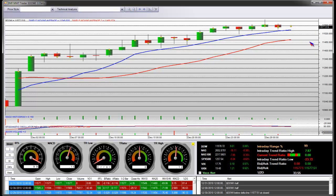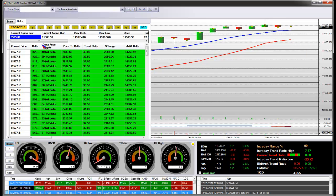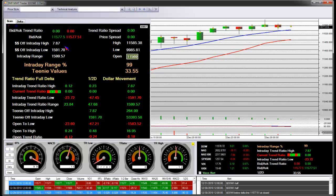We're looking for a big red bar. We're looking how you break down, you descend mathematically in your brain, meaning that everything that you're taught in here, everything about the bid and ask trend ratio, everything about your IR ranges, everything about your movements in here and what they equate. When one goes one direction, it's short. When one goes the other direction, it's long.